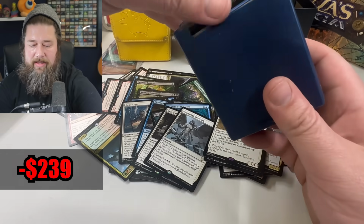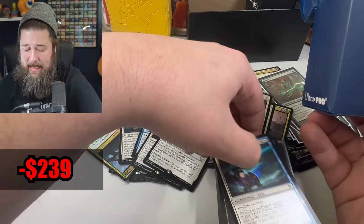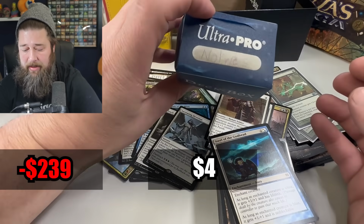This is a real deck box, so at least it's not a precon. Steel of the Godhead. The deck box is, what does it say?